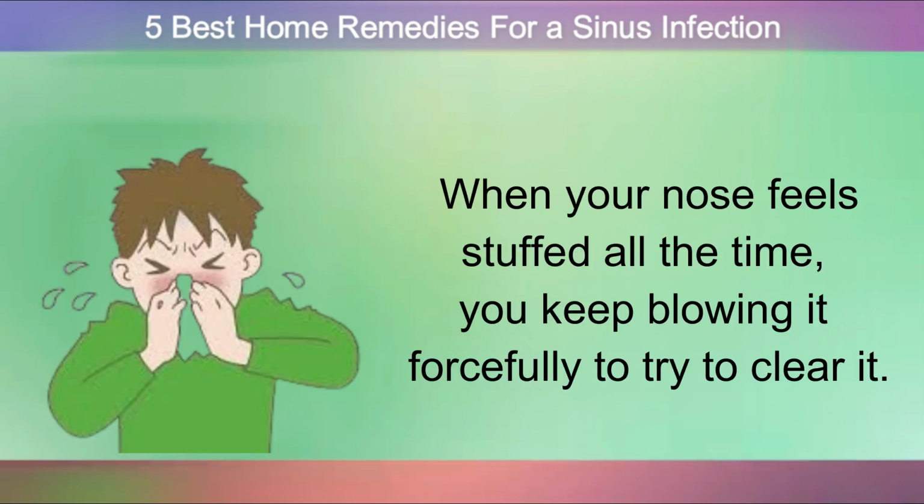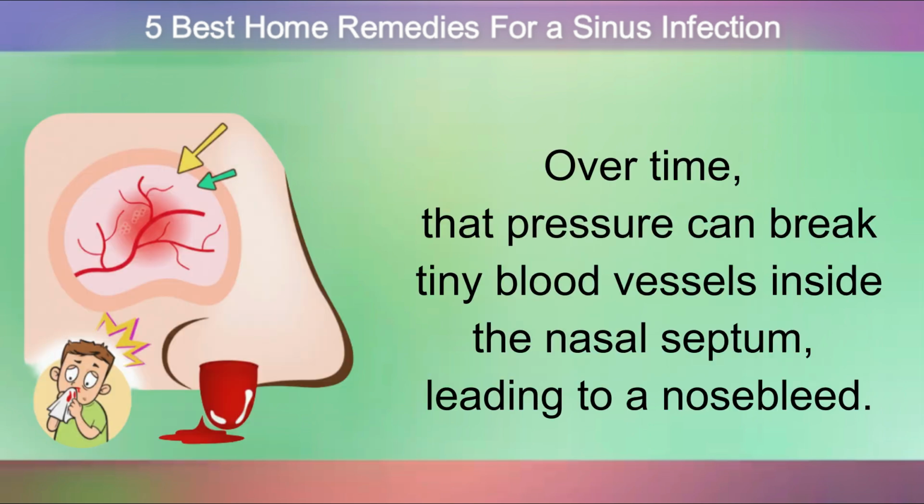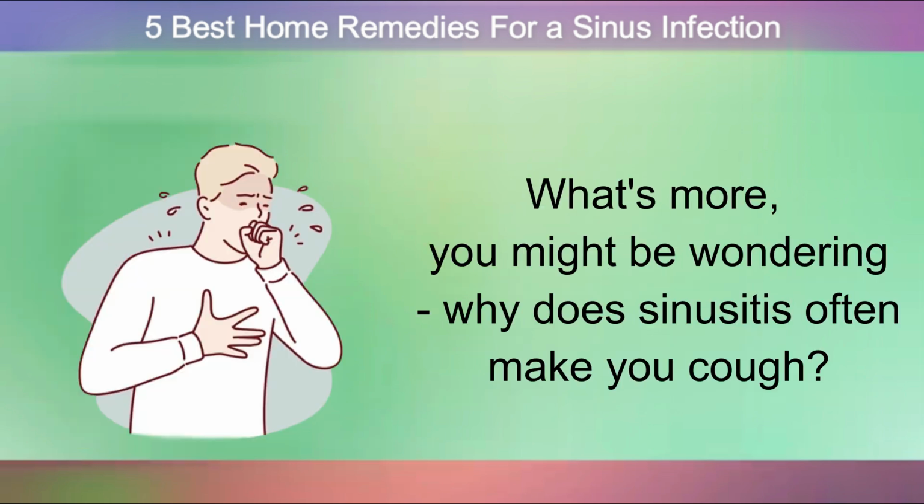When your nose feels stuffed all the time, you keep blowing it forcefully to try to clear it. Over time, that pressure can break tiny blood vessels inside the nasal septum, leading to a nosebleed. What's more, you might be wondering, why does sinusitis often make you cough?